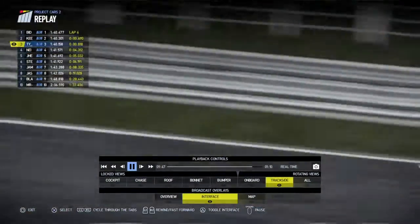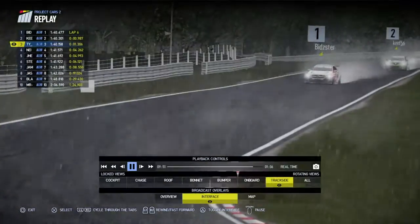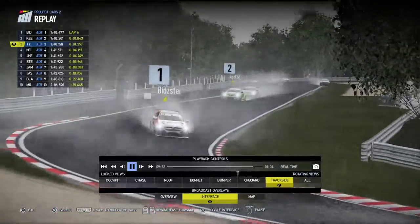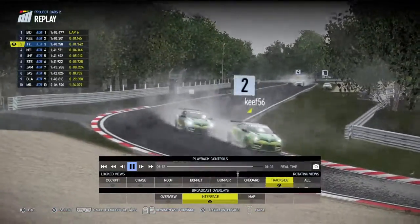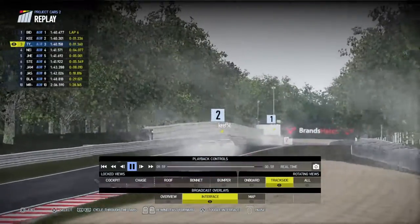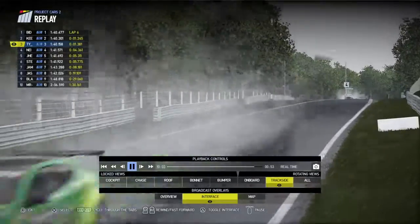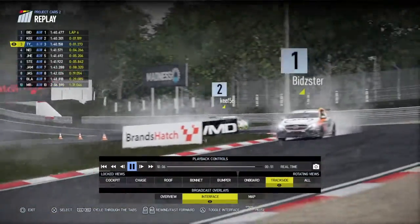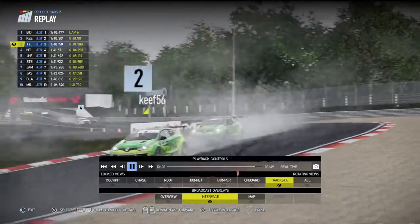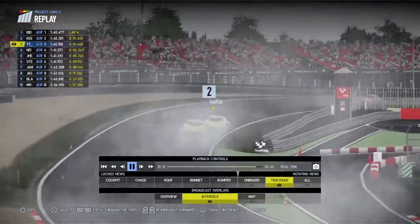Here's Keith, trying to defend from TY. They might be in the same looking car, but they're not teammates, they've just lapped Mr. Slow One. And then Bidzster comes through, Sterling's, TY's still really trying to get past Keith, he wants those extra points, because if he can get these extra points, he'll seal the championship. But if he stays there, Bidzster will take it to the last race. He's looking at the inside. Keith's defending it off, he moves over.